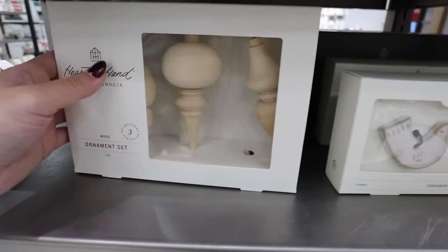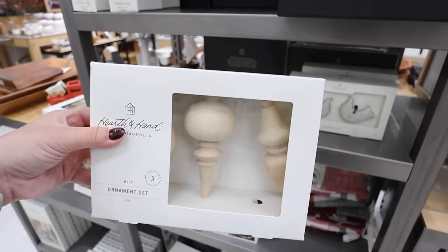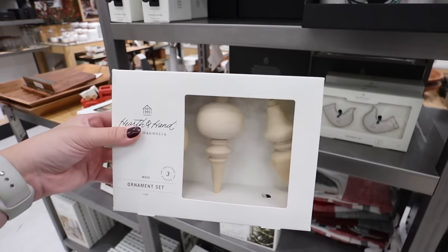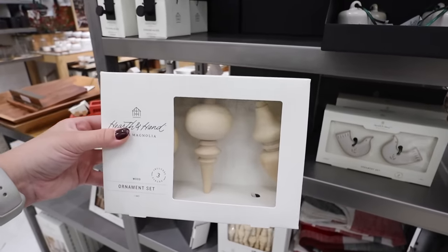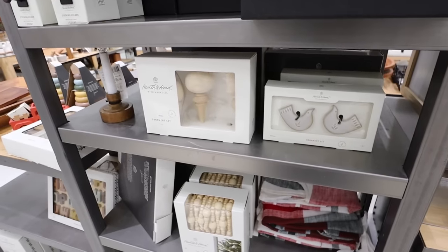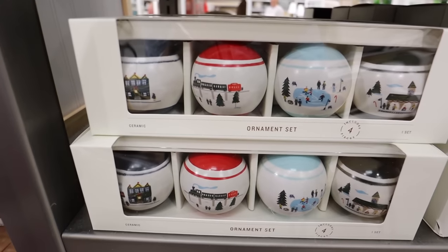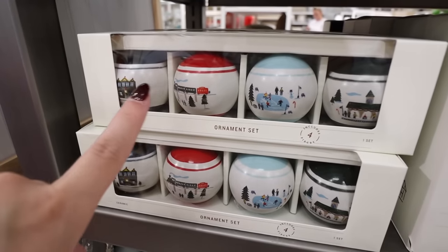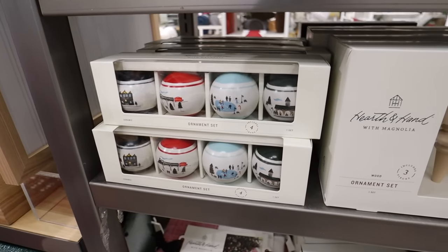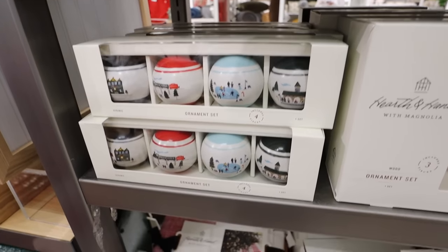An ornament set I love are these wooden ornaments. You do get three pieces. The shapes are so, so pretty. These are $14.99. I did not think I was gonna find these in stores either, so I am hitting the Christmas jackpot today. They also have these ceramic ornaments with different pictures on them, like a train, people skiing, kind of goes along with some of the mugs we were looking at. Those are $19.99 for four.